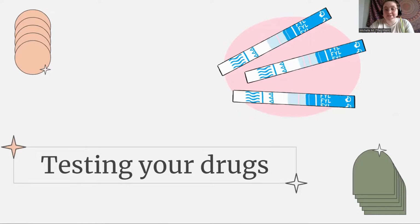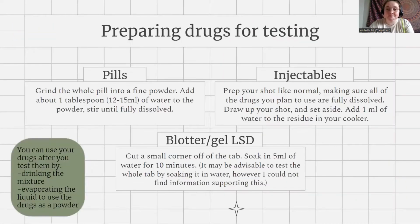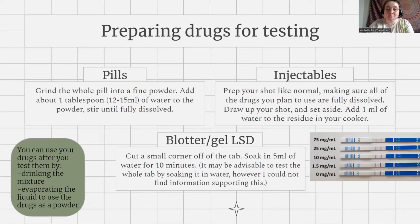Okay, so testing your drugs. How do we test our drugs? First things first, we want to prepare our drugs for testing. If we are testing pills, we want to grind the whole pill into a fine powder. We want to add about 1 tablespoon of water to the powder and stir until it's fully dissolved. Of course, this 1 tablespoon is going to depend on the type of pill that you're testing. It's going to depend on the size of the pill that you're testing. So if I'm testing an itty bitty little pill, we might not want to do the 12 to 15 milliliters.